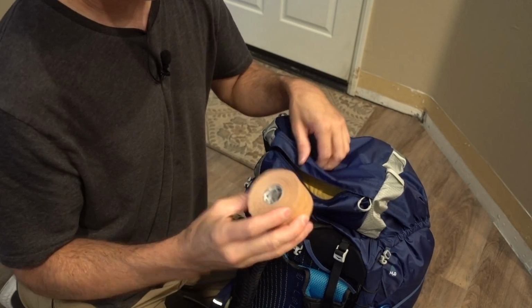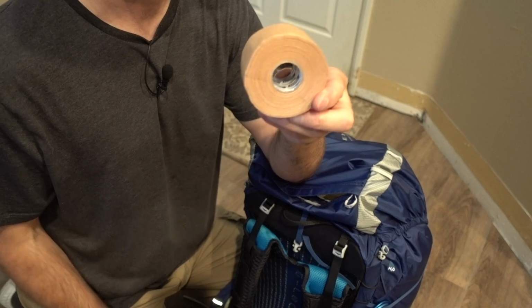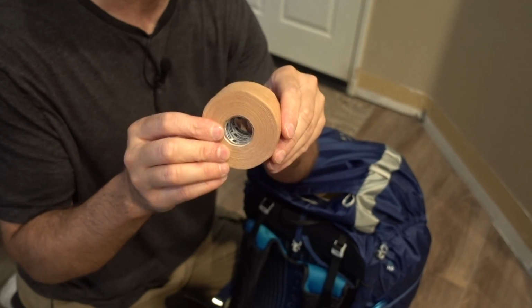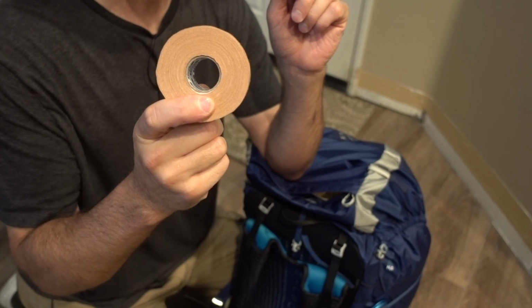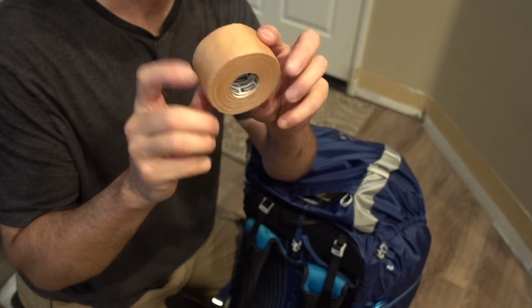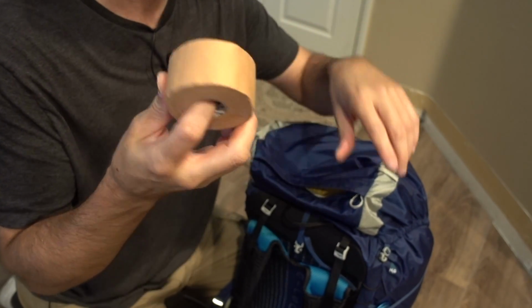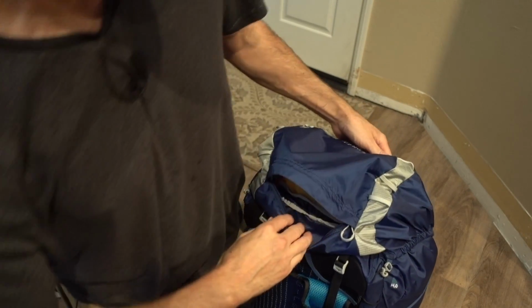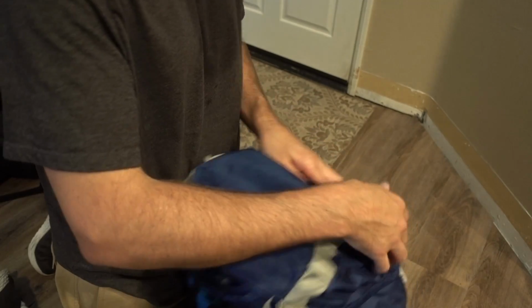And this, again, is a lot of extra weight. I don't know why I'm taking this much weight, but this is basically Leukotape, which is really good for blisters. I'm probably taking it because we've got a close to full crew, and that's what I'm going to suggest for blisters.